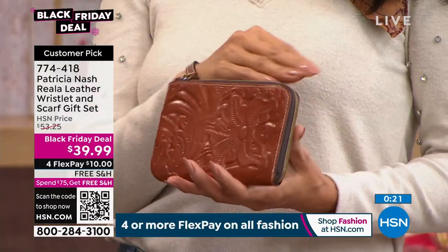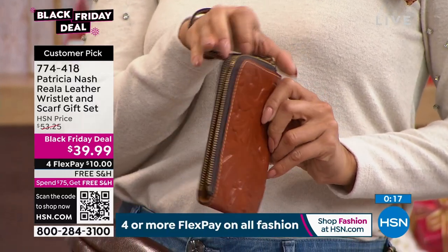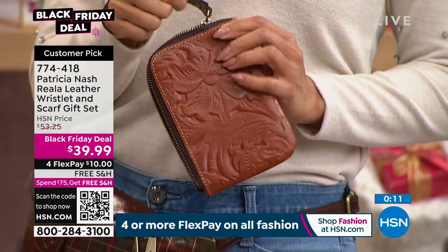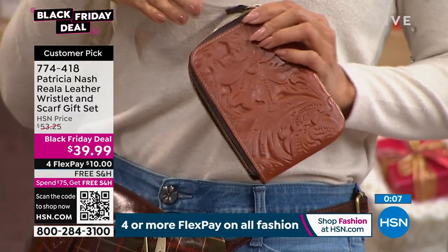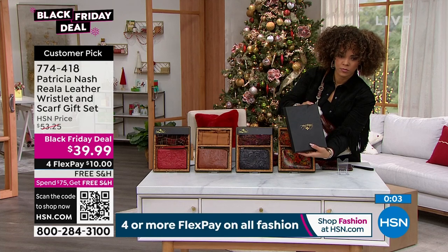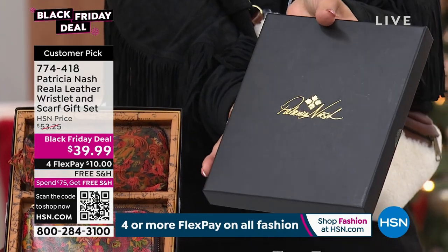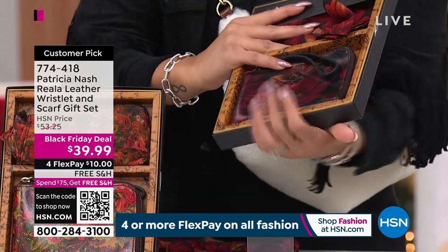So this is a perfect gift. You don't have to worry about size. You don't have to worry about anything. You know they're going to love this. And there's something about getting a beautiful gift box. This comes with a beautiful gift box. It has a foil print of Patricia Nash, and it's got the map on the inside of it. So can you imagine when they open this up? Before they even open it, it just looks like such an elevated gift. Absolutely. It looks like a gift that they wouldn't know you spent under $40 on.